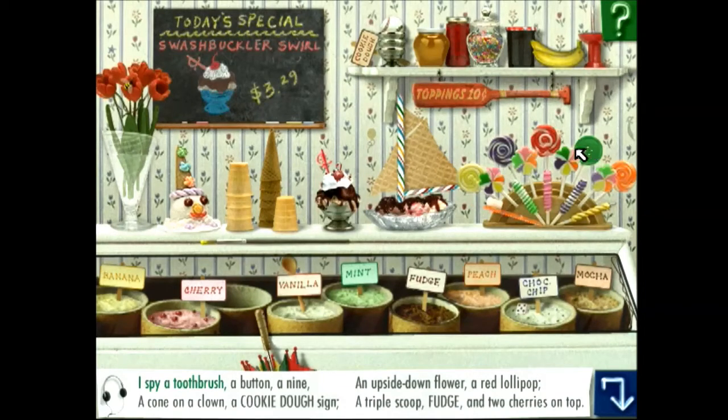A toothbrush, a button, a nine, an upside-down flower, a red lollipop, a cone on a clown, a cookie dough sign, a triple scoop, fudge, one cherry on top. Two cherries on top.